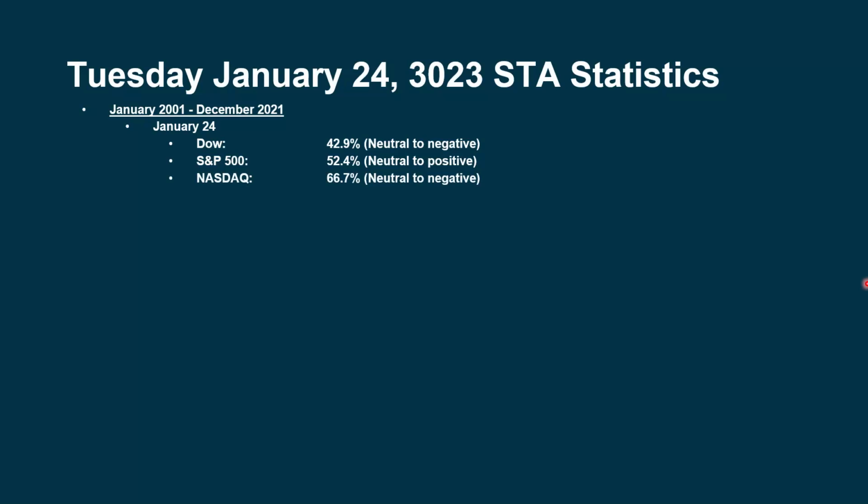Then looking at the Stock Traders Almanac, how does Tuesday the 24th look? Not very good for the Dow. It's neutral to negative, being up 42.9% of the time. The S&P is a little bit better. It's slightly over 50 at 52.4, so it's neutral to positive. The Nasdaq, though, looks better. It's been up 66.7% of the time, and that should be neutral to positive instead of negative on there. I forgot to change that one.